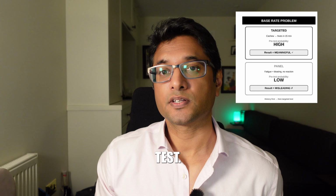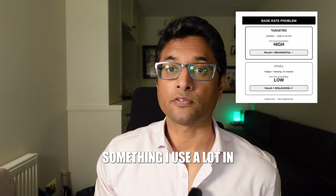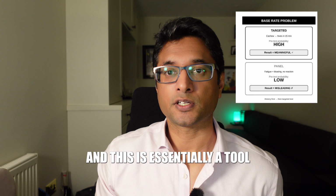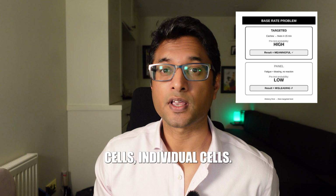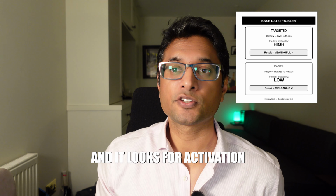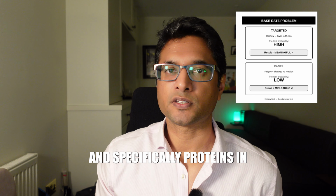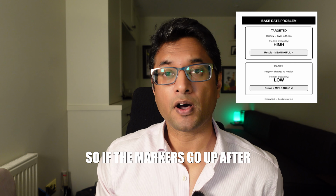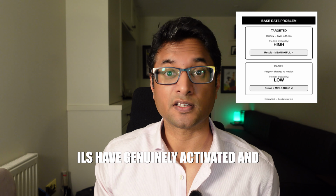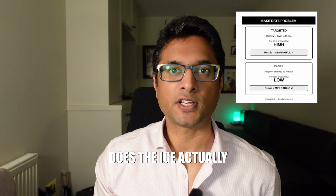So in the BAT test, rather than measuring histamine, the lab uses something called flow cytometry, something I used a lot in research. And this is essentially a tool which you can think of as having tiny little laser scanners that read individual cells one by one as they flow past. And it looks for activation markers on the basophil surface, specifically proteins, in this case CD63, CD203C, which are activation markers. So if the markers go up after allergen exposure, the basophils have genuinely activated and are going to degranulate and release histamine.